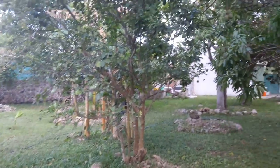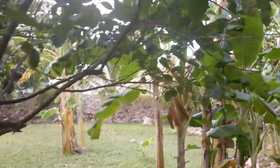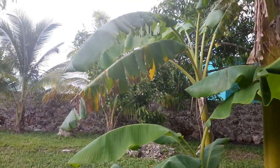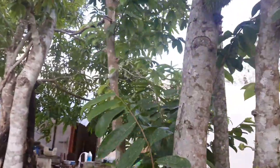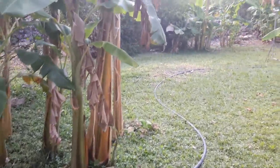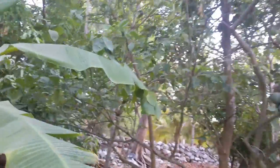Also, I've got an orange over here that's ready to pick. I'm gonna taste it and see what kind it is. Since it's orange, I'm thinking it may not be a sour orange. A guayaba is growing. Okay.